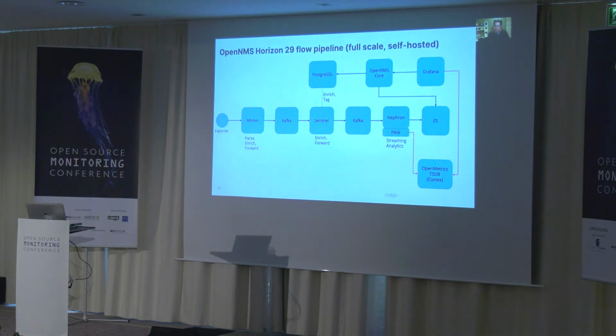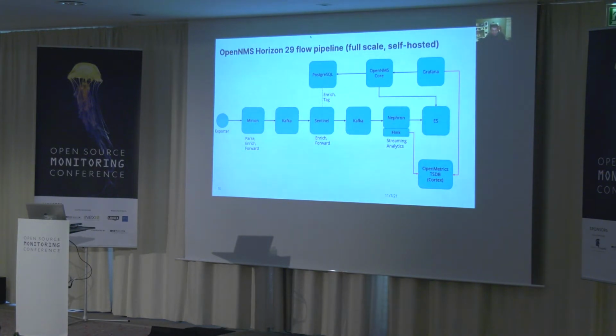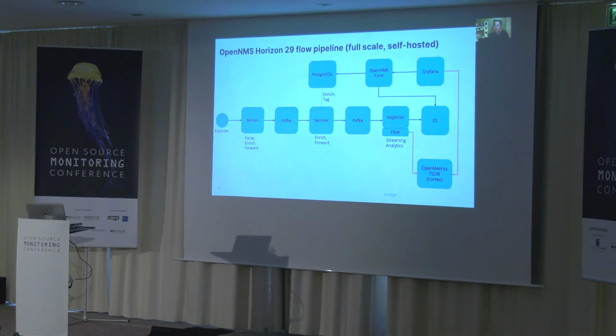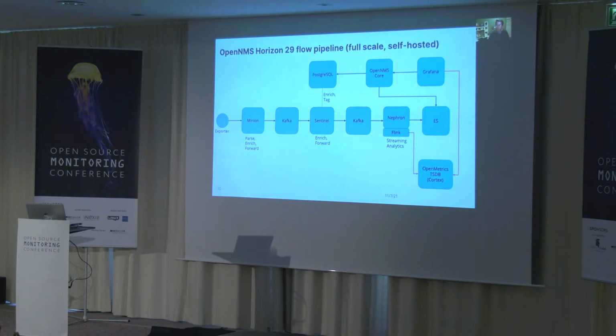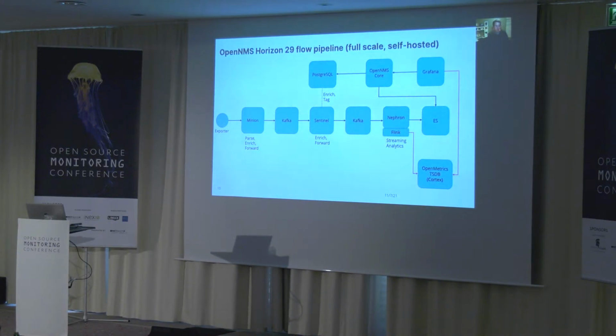Here's the solution architecture at a high level. On the left is the router or switch that's exporting the flows via whichever protocols you're using to a Minion host. Now, Minion, in brief, is an OpenNMS product. It's just like the rest of OpenNMS, open source under the Affero GPL v3, whose job is to provide edge visibility for all of OpenNMS's functionality, including flow ingest. It can also do polling, data collection, and receive SNMP traps, syslog messages, and other kinds of streaming telemetry besides flows.